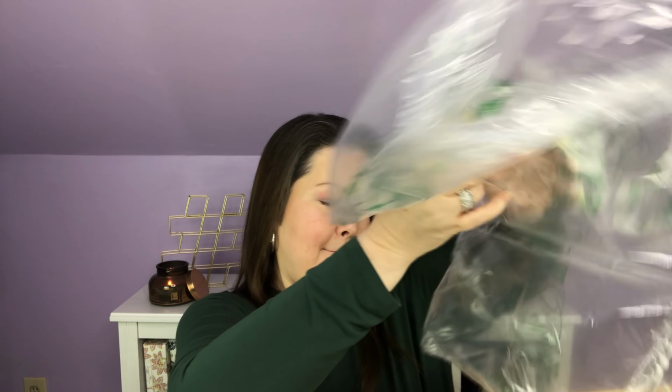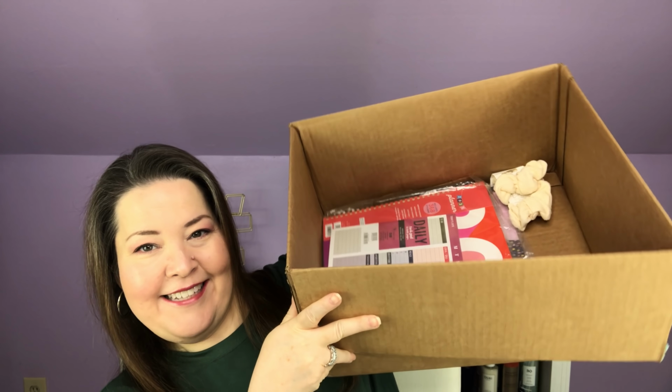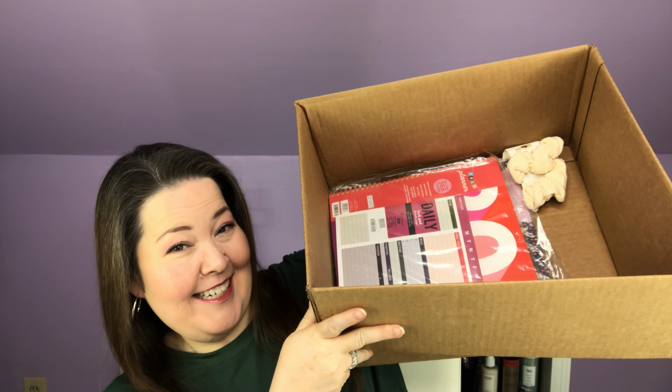All right, let's see how accurate the size of the box was. That's always the first game with this, isn't it? Let's see how big the box needed to be. This could have been a much smaller box. That is how full it is. Can you guys see? That is not so full.